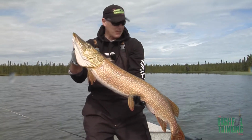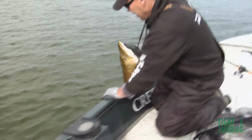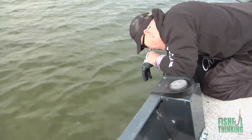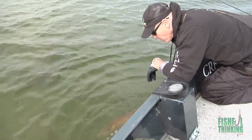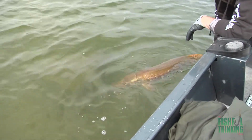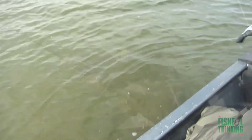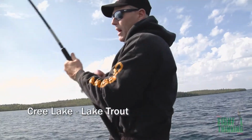Okay, action so fast, I'm not wasting time for a picture. This guy's going right back. Oh, wow. And the water's a little warm in here, so the quicker you can be with them when you're hitting that 60-degree temperature, the better. He wants to go already. There we go. Wow, I didn't even get the other lure out yet.